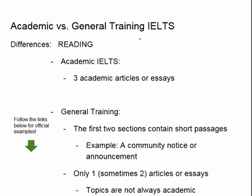To see examples of the kinds of reading you will do on the academic and the general training IELTS exams, please look at the links below, and they will take you to examples of reading passages so you know what they will look like.